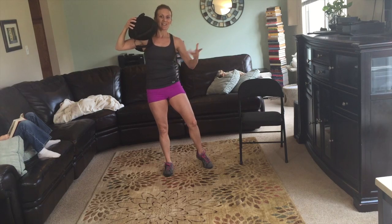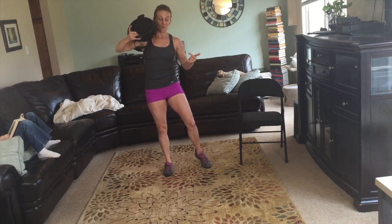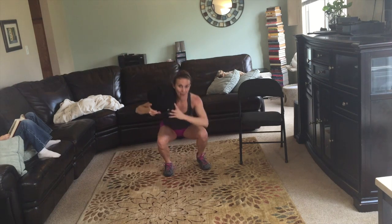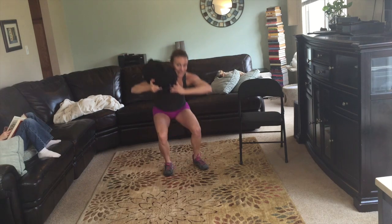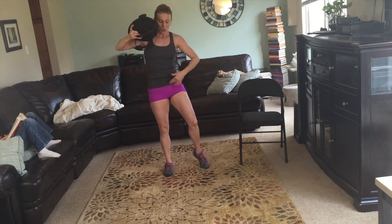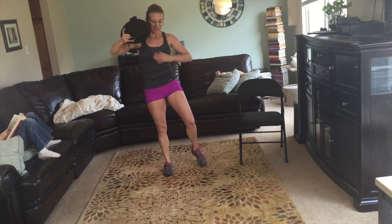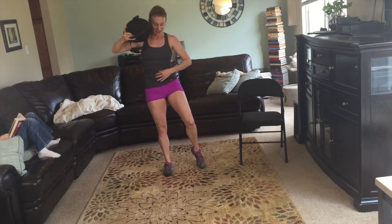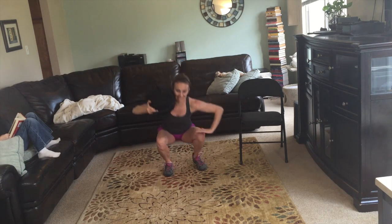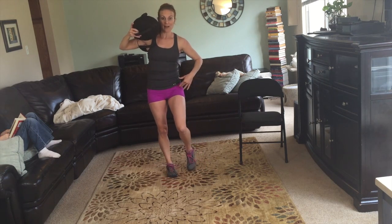Four, because it takes a little bit off the thighs. Five, and engages the butt a little bit more. Abs tight. Six. Seven. Eight. Nine. Ten. All right, we're gonna lunge back.